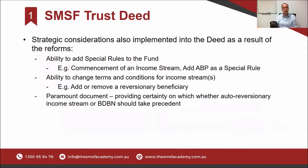What we introduced through this process is the concept of a paramount document. So if the decision is that the death benefit nomination is to take precedent, and there's an auto-reversionary pension in place, then that auto-reversionary pension would no longer continue upon the death of the member, because the deed has been constructed in a way that has nominated the death benefit nomination to be the overarching and operating document there. So it deals with that level of confusion or inconsistency around those types of estate planning decisions.